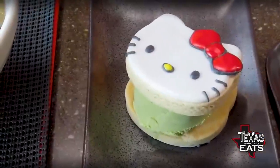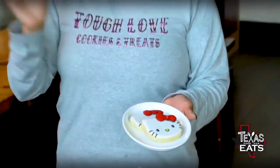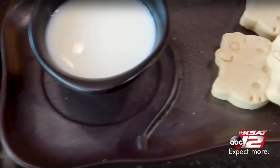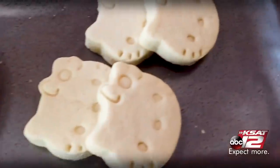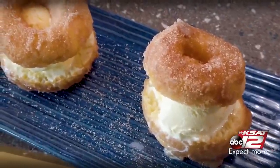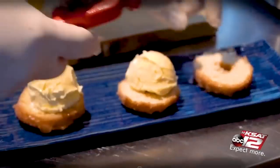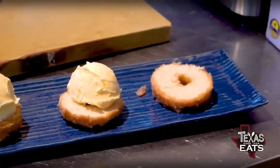When you're at Noodle Tree and you got a sweet tooth, don't worry, they got you covered. Dominique Bettis with Tough Love Cookies and Treats is offering different treats on the menu only available at Noodle Tree. You can get different kinds of cookies, some of them shaped like your favorite characters, and you can also get donut ice cream sandwiches. And let me tell you, these things are delicious. The sweets on the menu are these little Hello Kitty cookies that come out here with the milk.